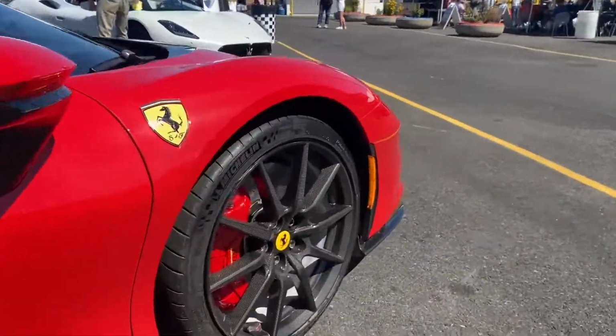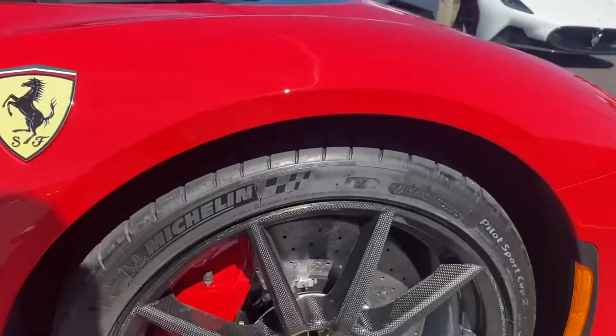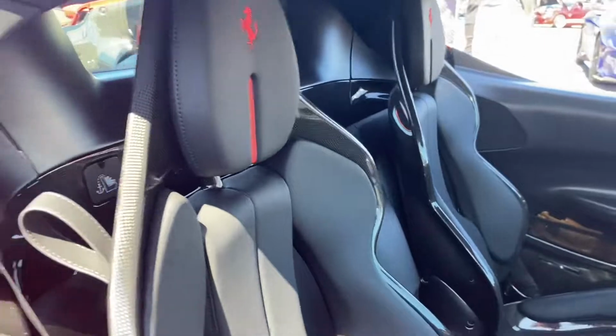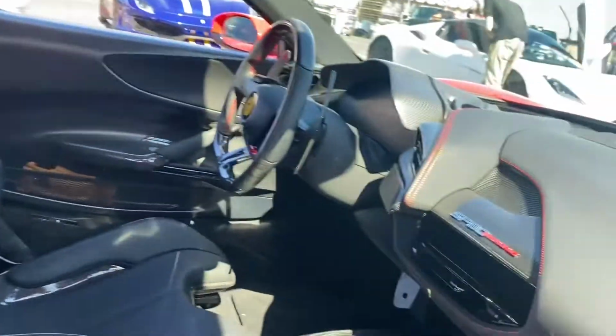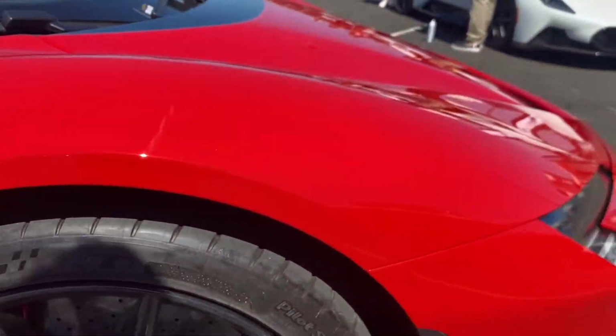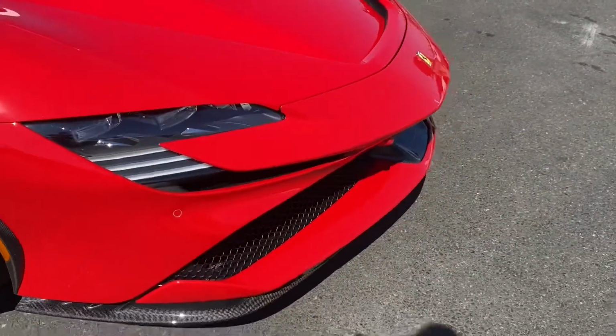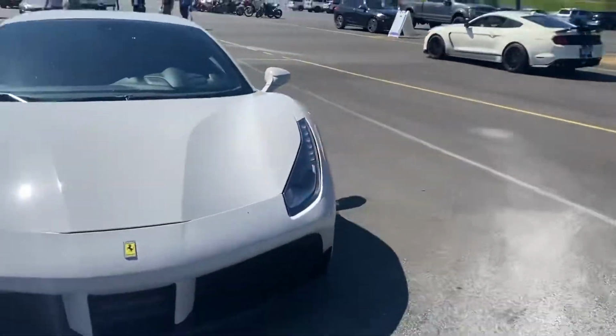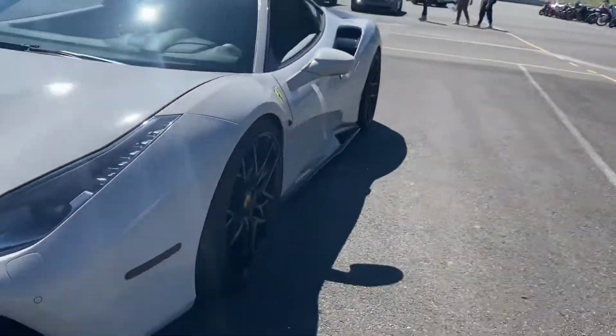Do all of them come with carbon fiber wheels? I don't think so. No. Only the outer rim is though. These are some buckets right here. Look how thin they are. Seats. Not the most comfy ride, but it's pretty nice. 488 here.